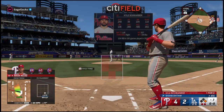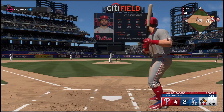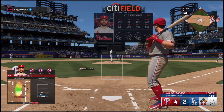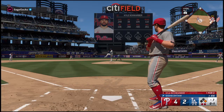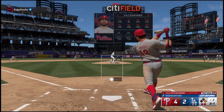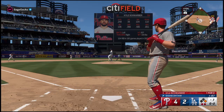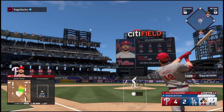Back to the top of the lineup, Kyle Schwarber stands in for the Phillies. And a swing and a miss there. 0-1. One run across in the frame so far here in the top half of inning number 7.